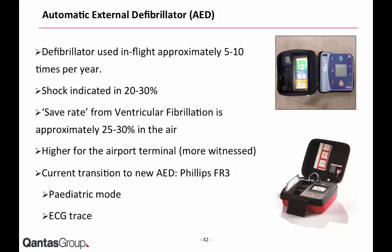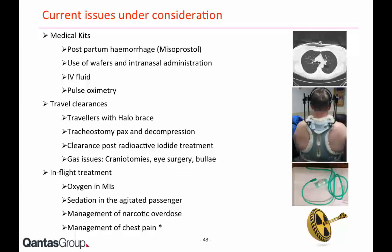And then some other stuff we're looking at at the moment, just out of interest. In the medical kits, I talked about misoprostol earlier. Wafers I just talked about. IV fluid: we are getting a lot of pushback to put more on board, and we're not putting more on board, so we've made that decision. Pulse oximetry, I talked about. We're not putting those on board either.